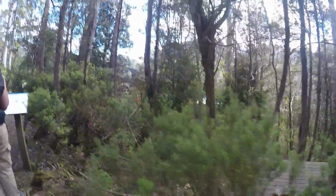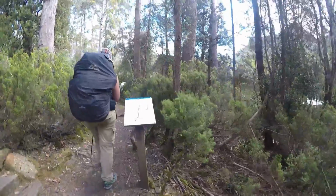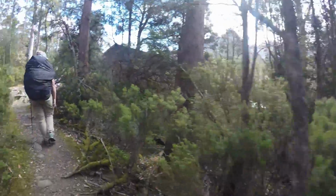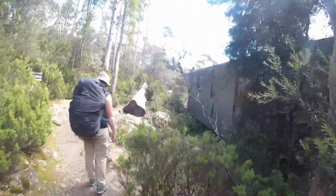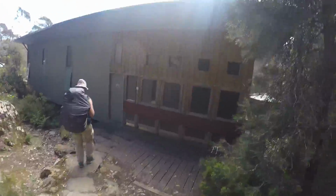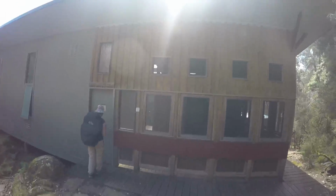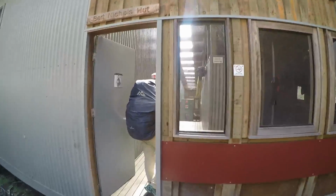And we're at Bert Nichols, aka Windy Ridge, Ridgy Didge hut. Apparently it's pretty fancy. I'm contemplating sleeping inside, or considering what we're due for weather-wise. Yeah, I still want to sleep outside. We'll see. Let's have a look. See what this is like, hey? First impressions always count.